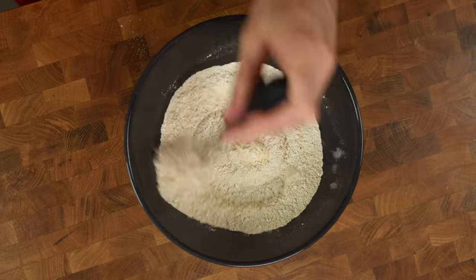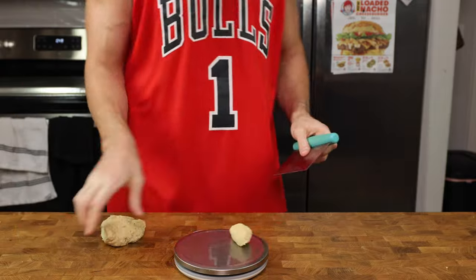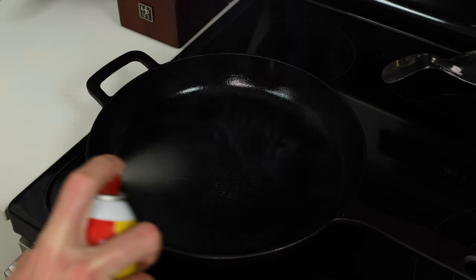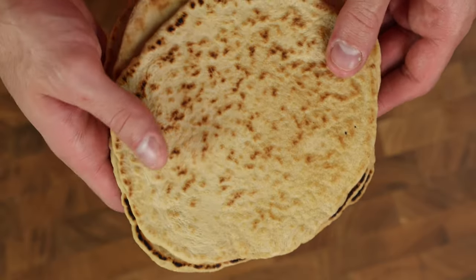Last night, I made my protein pitas. I make them once or twice a week. I usually do some sort of dough meal prep, whether that be a baguette, a protein pita, or protein buns. This only took me about 20 minutes from scratch, protein pitas cooked and ready to go.